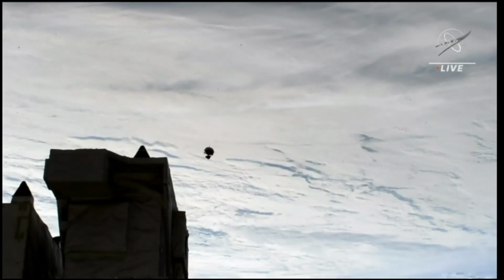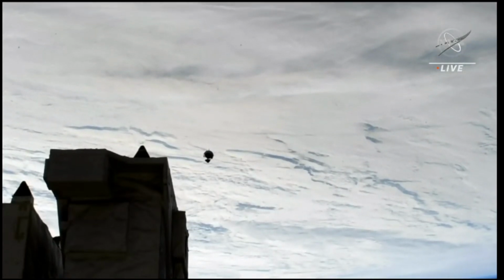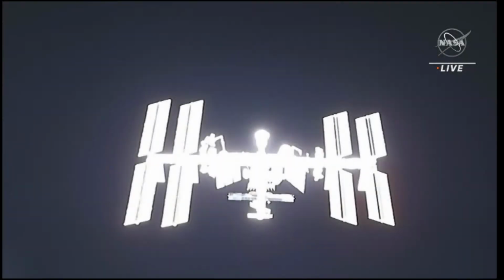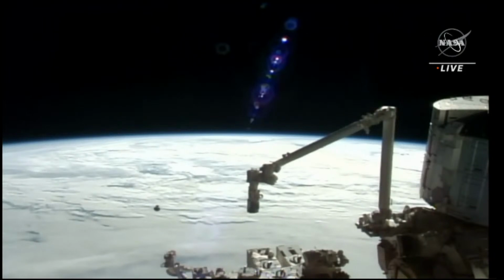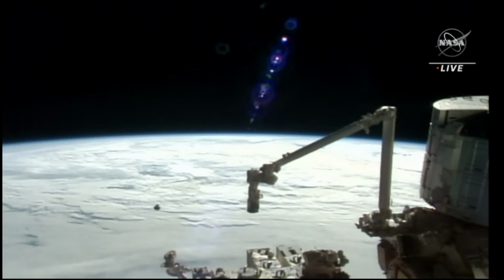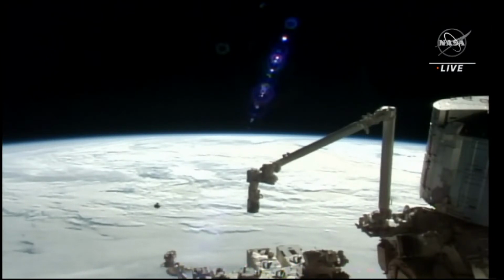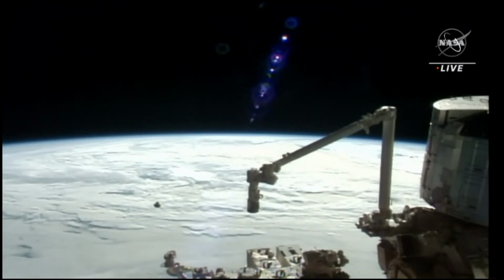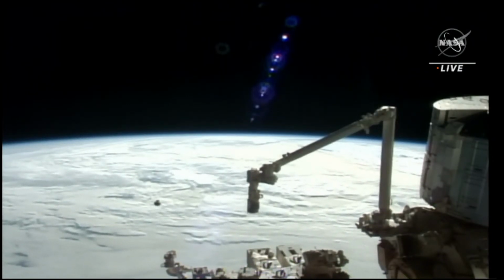Is that so? It has gotten quite close. Just as a reminder, after Dragon docks with the station, it will take a little over an hour and a half to 2 hours for the hatches to open and for the crew to move onto the space station.